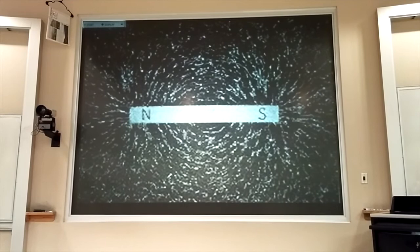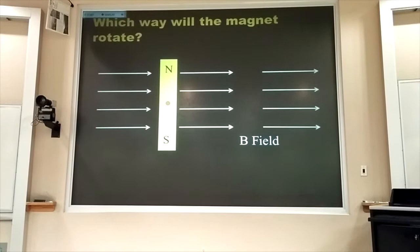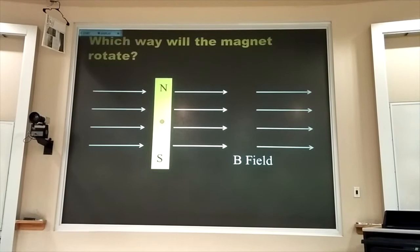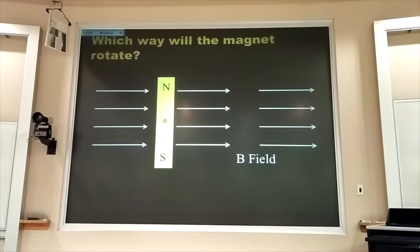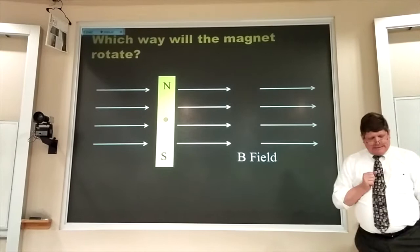Now, just to make sure we're on the bus, that bar magnet is free to rotate about that red dot. It's going to rotate a quarter turn. It finds itself in a magnetic field pointing towards the open door. Will it rotate clockwise or counterclockwise? Tell your neighbor. Clockwise or counterclockwise?